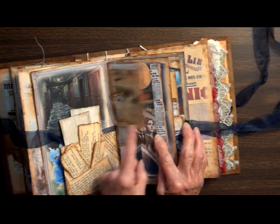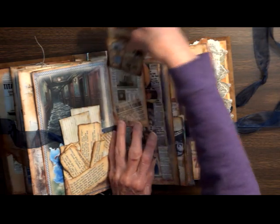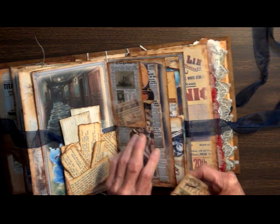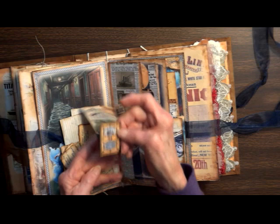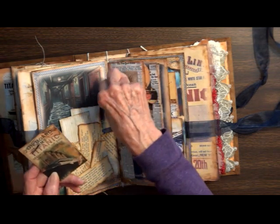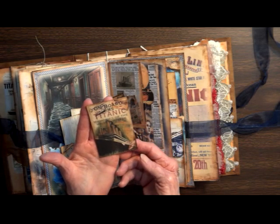Here we have a little flip up here, and I've got an acetate window. It says Titanic sinks, 1500 die. There she is going down. This is a small picture of some of the survivors, and it's memories of the maiden voyage.